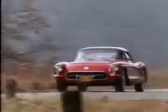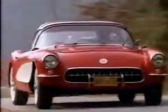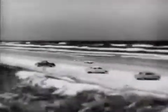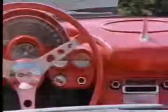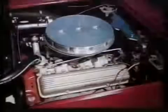Then came 1957 with new options like a fuel-injected 283 cubic inch V8 and a 4-speed manual transmission. Corvette was practically race-ready right out of the box. 1958 brought quad headlamps, larger tail lamps, and a new driver-oriented interior. The refinements kept coming in the late 50s and early 60s. And by 1962, Corvette featured cleaner, monotone styling and a powerful new 327 V8.